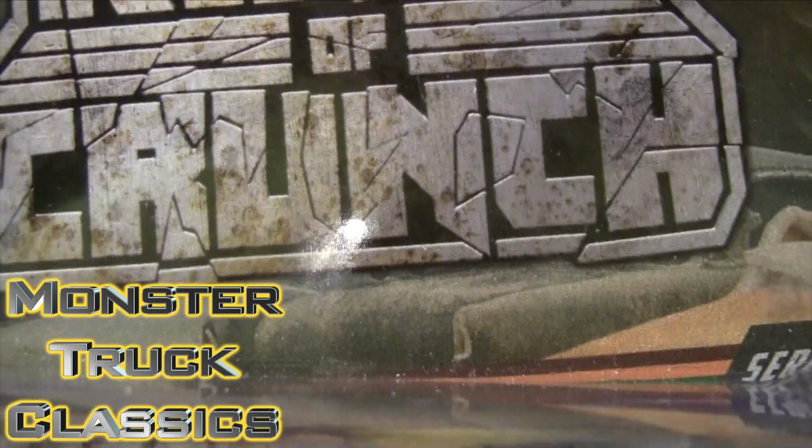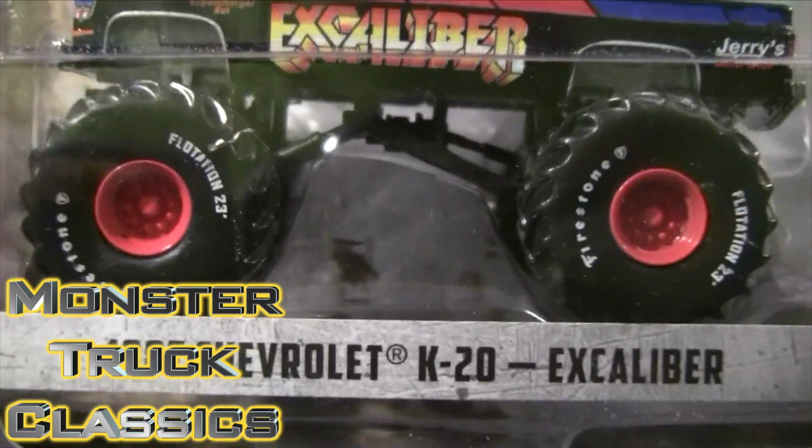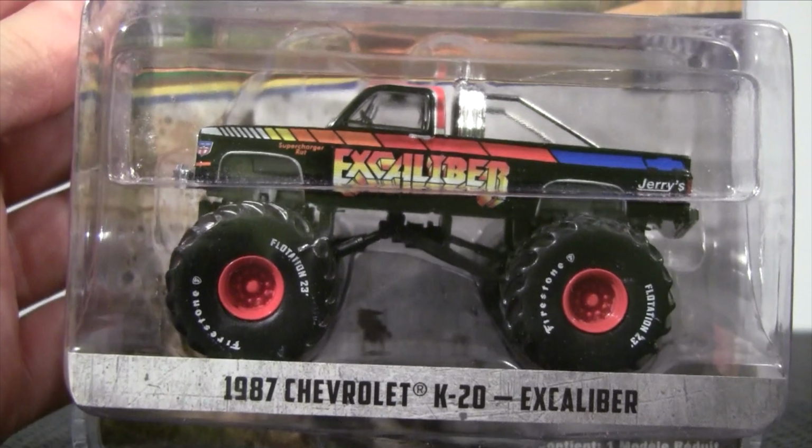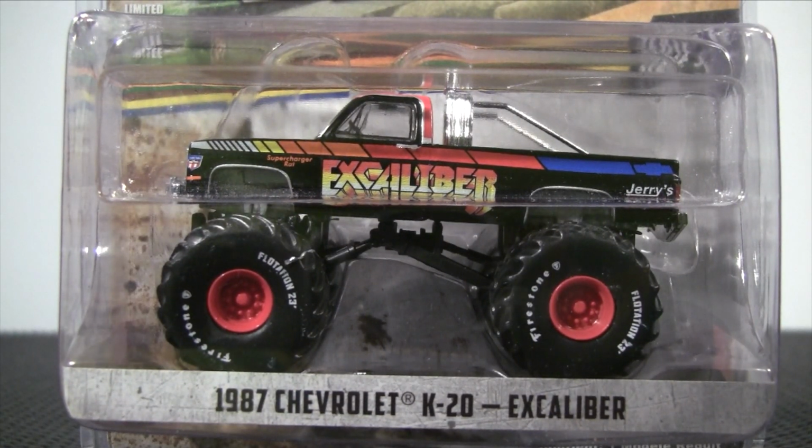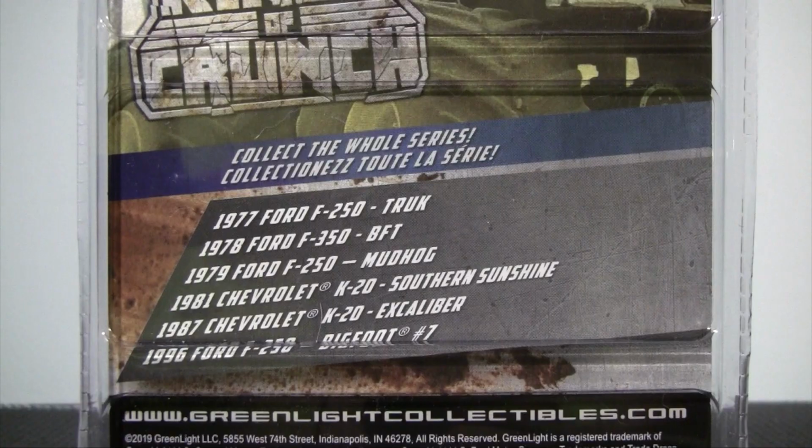Kings of Crunch Series 5, 1987 Chevrolet K20 EXCALIBER. If you would like to find out the other trucks in Series 5, please hit the pause button to check them out.